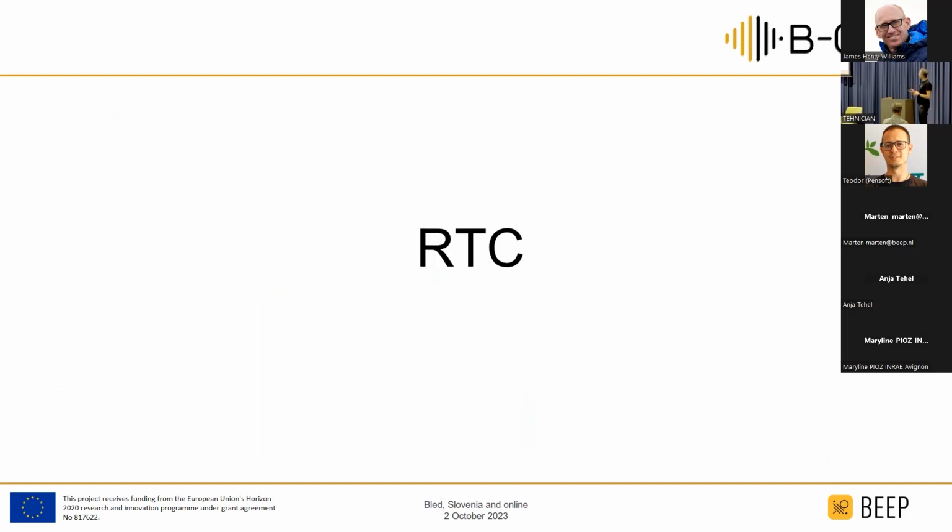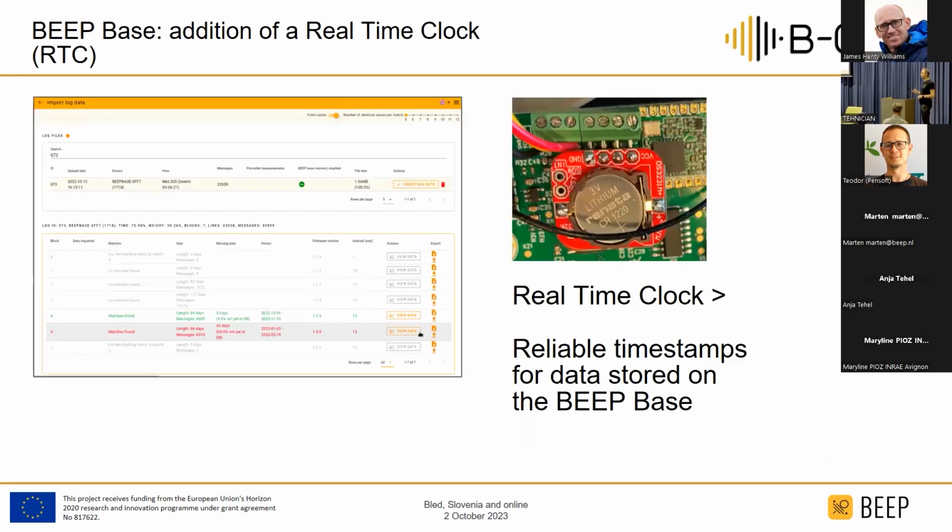In the hardware, RTC means real-time clock. We discovered from the BGood project that it can sometimes be very hard to have continuous data in your measurement system. And this is one of the most important features of a measurement system, that you can have continuous data if you would like to have that for a research project.